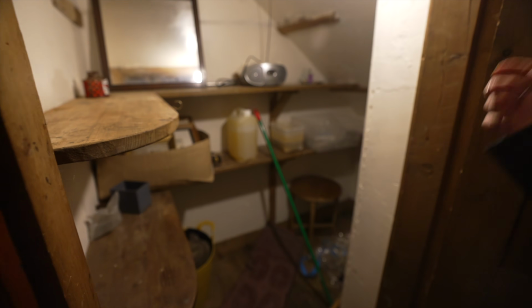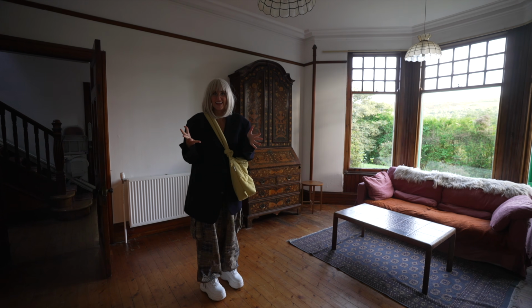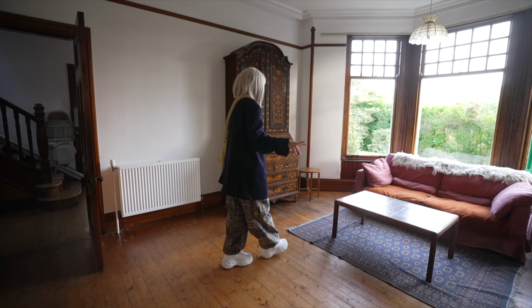That's cute. That's where the dog could live, Craig. It's got a good vibe. It does. It feels massive. It's really big, isn't it? It's big, but it's like cozy. It could be cozy, especially with that fireplace. If that works, that would be gorgeous.